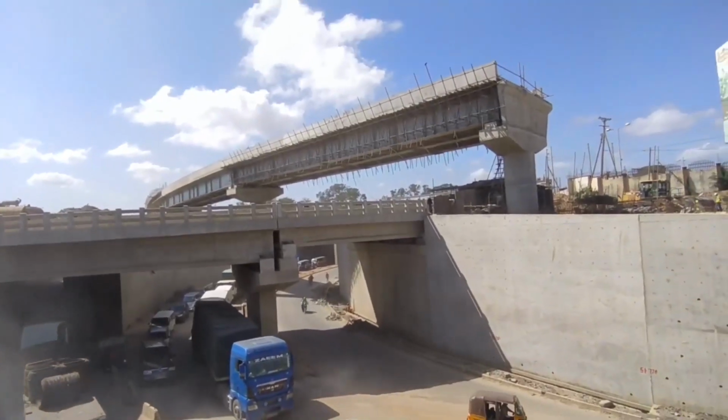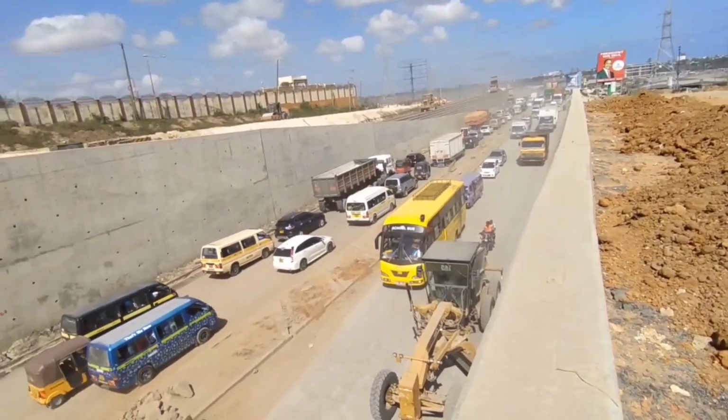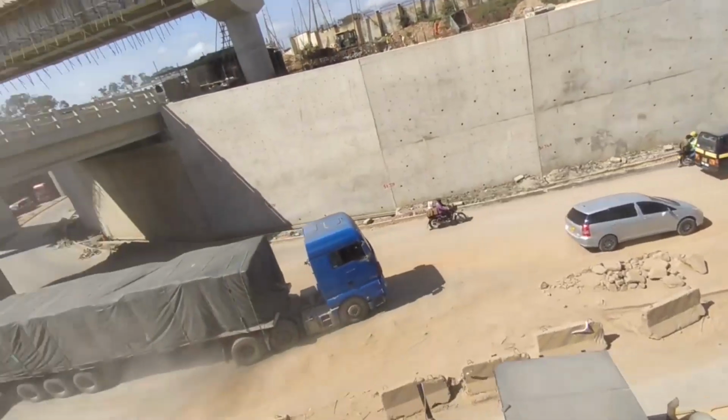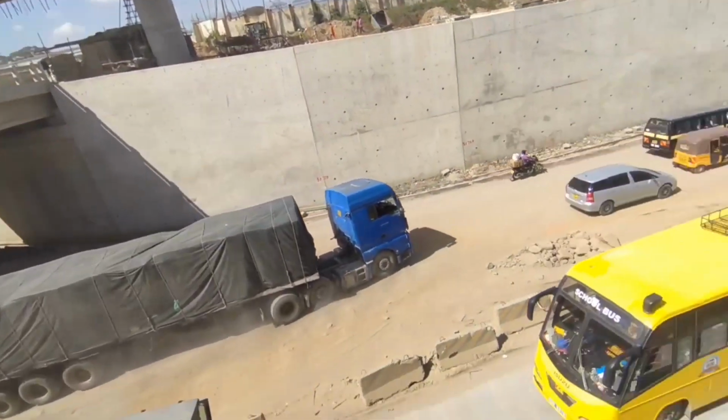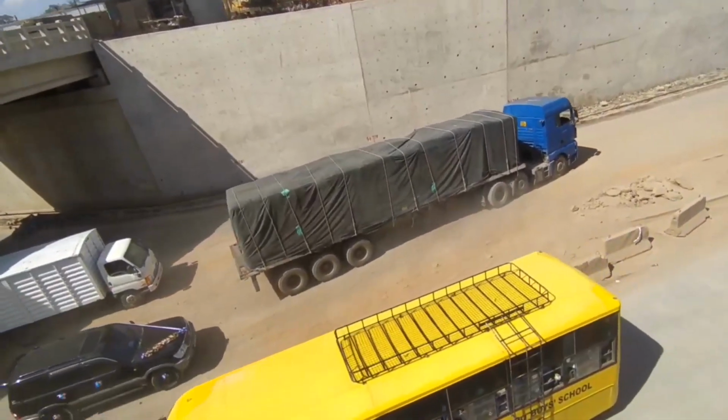You know what I'm talking about. This interchange is one of the unique interchanges you are going to have in the coastal region, because this is going to connect the Mombasa-Mariakani. So let's say you're coming all the way from Nairobi to Mombasa and you want to go to the ports, you are going to find your interchange around this area.